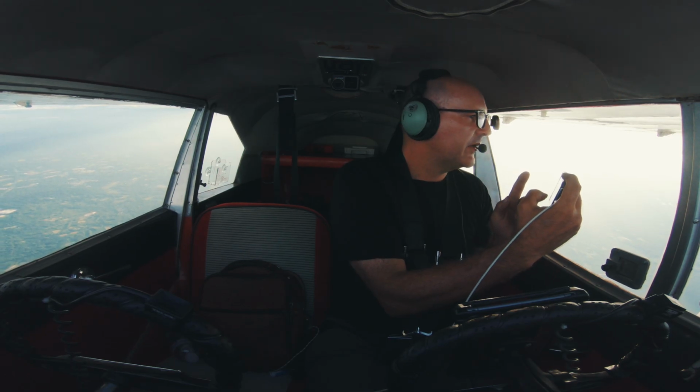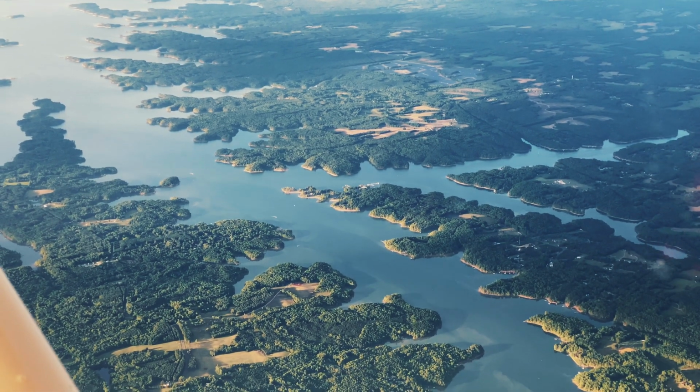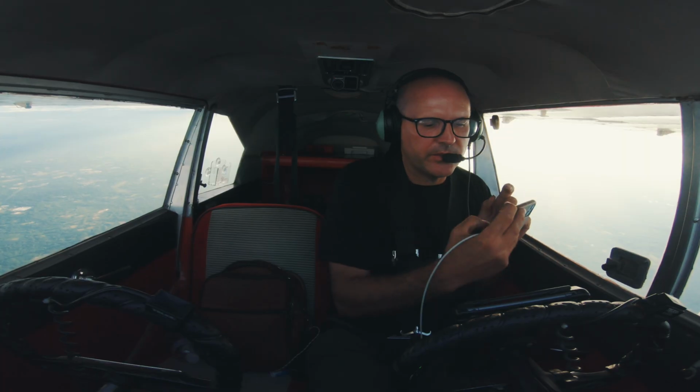There's the lake that we're gonna have our vacation at. It's an Airbnb on one of these little fingers. And I think it comes with a pontoon boat also.